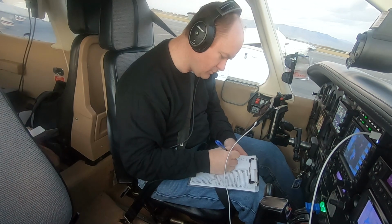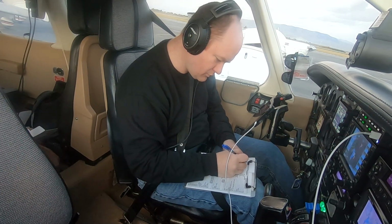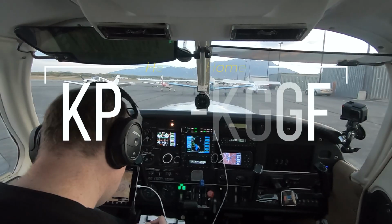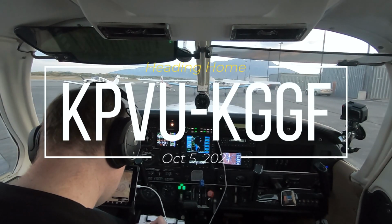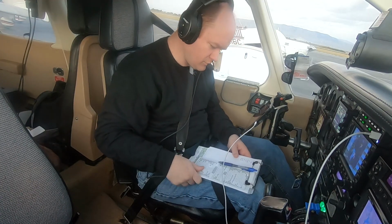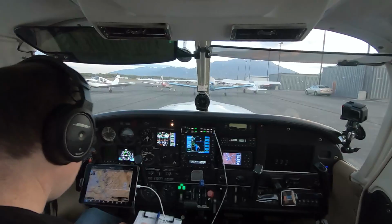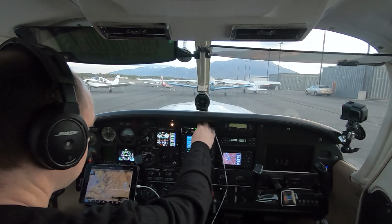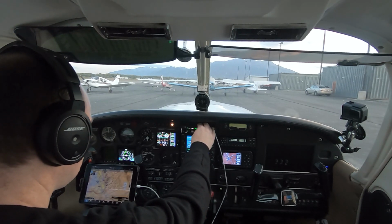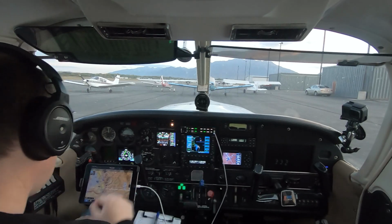Provo Tower Information Sierra, 125.6 Zulu, wind calm, visibility 10, sky conditions 12,000 scattered, temperature 11, dew point 05, altimeter 3014. Visual approaches in use, landing runway 13. VFR departure aircraft, advise ground control direction of flight. Primary radar unavailable. Radar services are available from Salt Lake Approach on transponder and ADS-B equipped aircraft only.